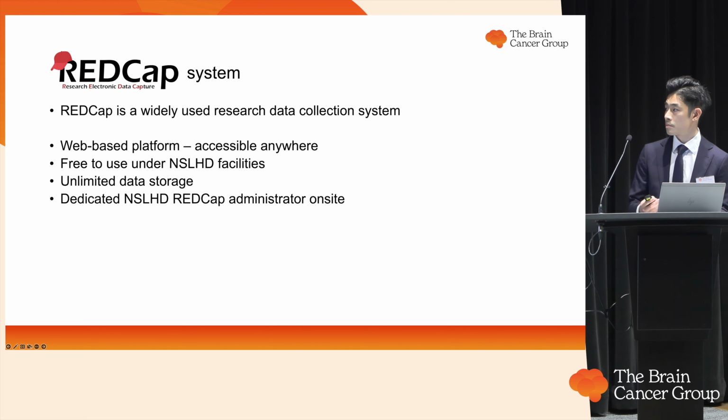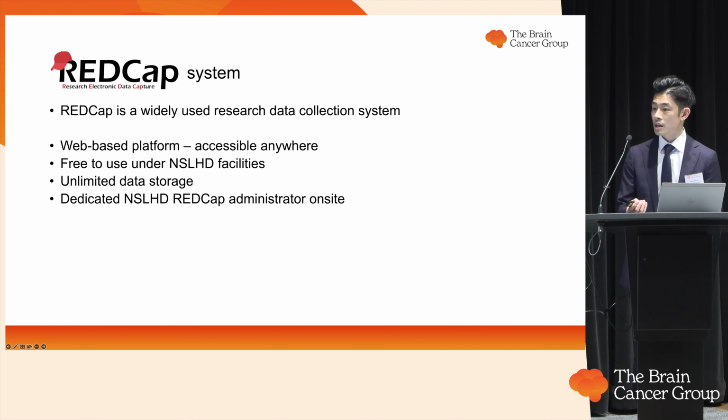So we're using this system called REDCap, and REDCap is a widely used research data collection system. It's a web-based platform, and so it can be accessed anywhere as long as you've got internet. It's free to use under the Northern Sydney Local Health District's facilities. It's got unlimited data storage, which is great for us. And we also have a dedicated REDCap administrator on site, which has been incredibly helpful on many occasions.